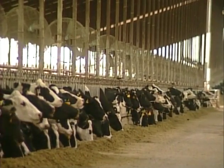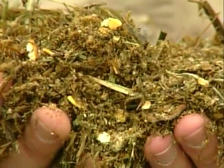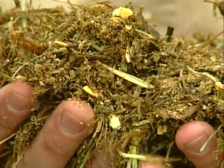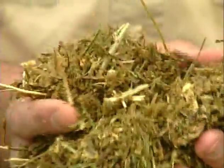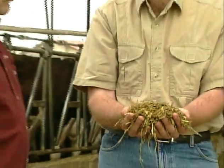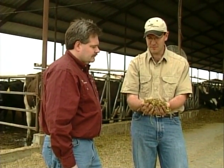So Mike, one of our goals of the TMR here is not to have any piece of forage in here longer than 4 to 6 inches. And with the kind of equipment we have here, we're achieving that. And the big advantage that gives us is it's basically almost impossible for these cows to sort the grain away from the forage.